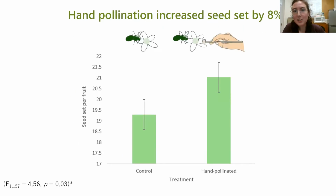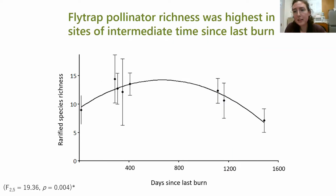We also observed that hand pollination did increase seed set by about 8%. So we outperformed the pollinators overall at these sites, which means that reproduction in this plant is at least partially limited by the quality and quantity of pollen that's actually getting to them, which is a bit concerning. It could mean that a conservation scheme should consider factors that conserve pollinators in order to maximize the number of seeds set per fruit. And we also found that the number of pollinator species was highest in sites of intermediate time since last burn, which is not necessarily unexpected. What we didn't expect was that the actual identity of this community was not necessarily significantly different between these sites. So most species were shared with those intermediate burn sites, but it wasn't a radically different set of individuals.